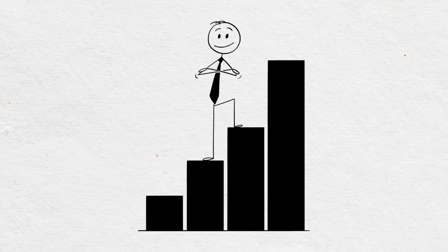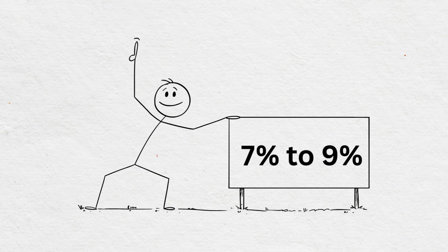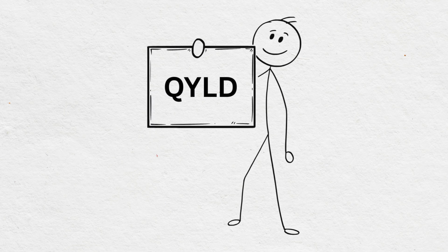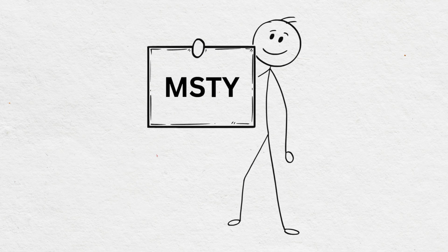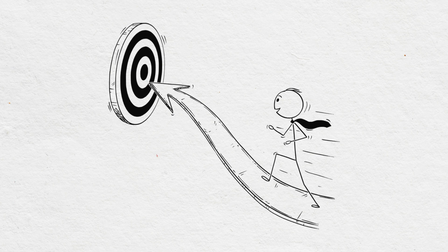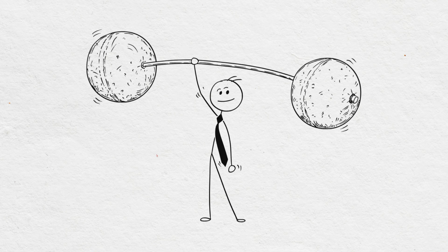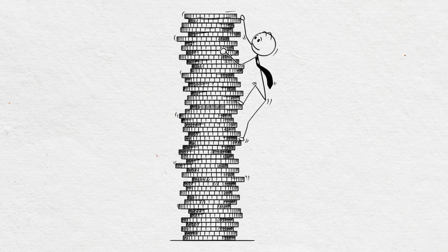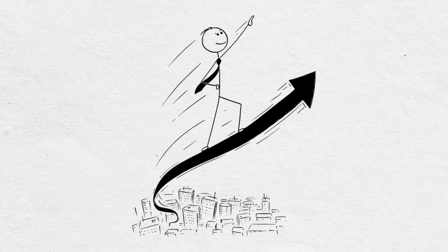Now let's compare ULTY to some of the more traditional income ETFs. Take JEPI, for example. It pays around 7 to 9% and is known for its lower volatility. Or QYLD, which tracks the NASDAQ 100 and generates about 11 to 12% yield using a similar option strategy. And then there's MSTY, another YieldMax ETF tied to MicroStrategy. And yeah, we already covered that one. But ULTY's yield dwarfs all of these. We're talking 5 to 8 times higher payouts. So if your goal is pure income and you're okay with the trade-offs, ULTY might be the most aggressive cash generator in the market right now.